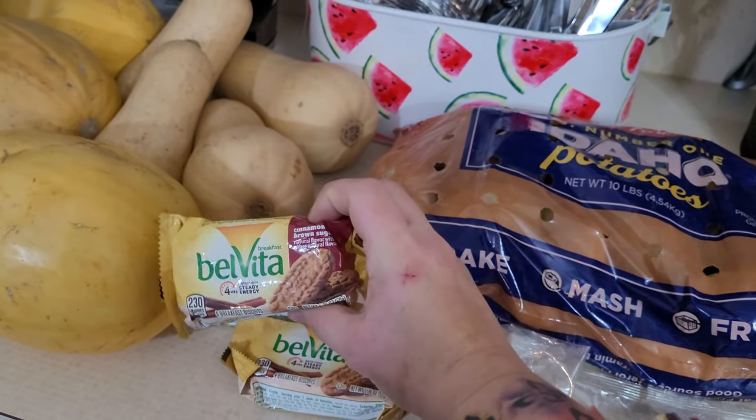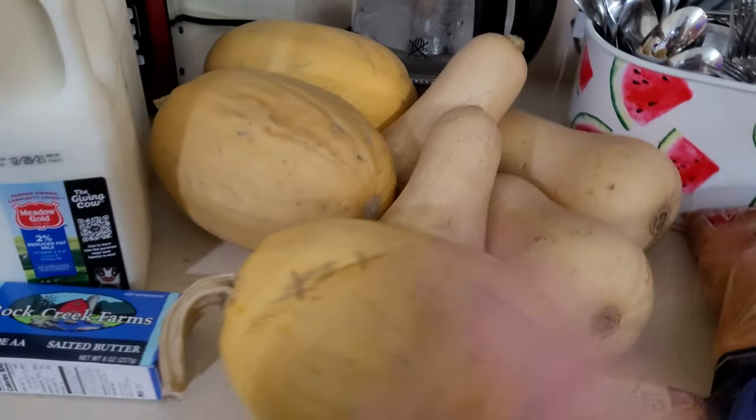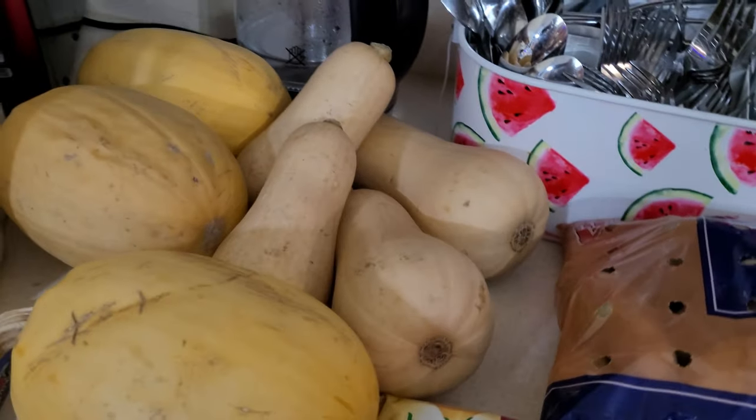These breakfast bars. I got 3, 1 for each kid. They had bunches of butternut squash and spaghetti squash. And there was no limit. You could get as many as you want. So I got 3 of these and then 4 butternut squash.